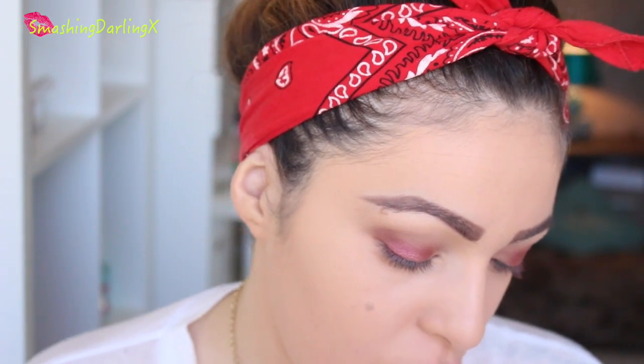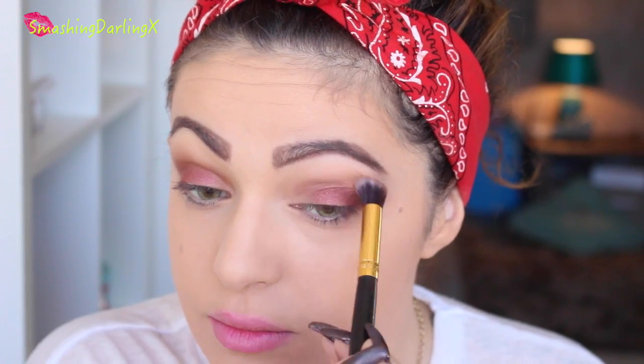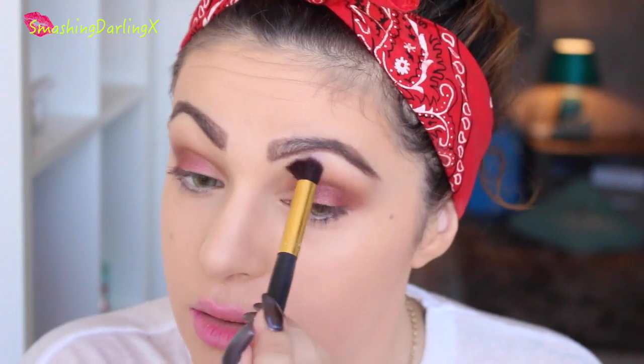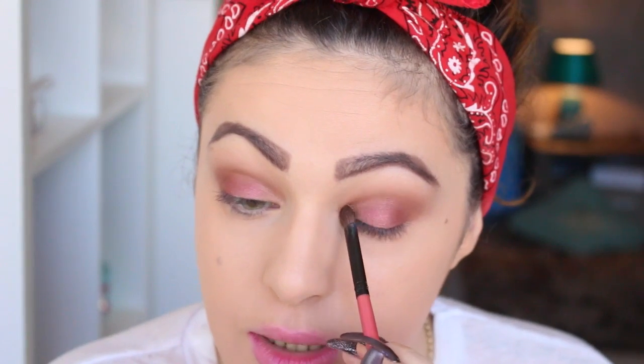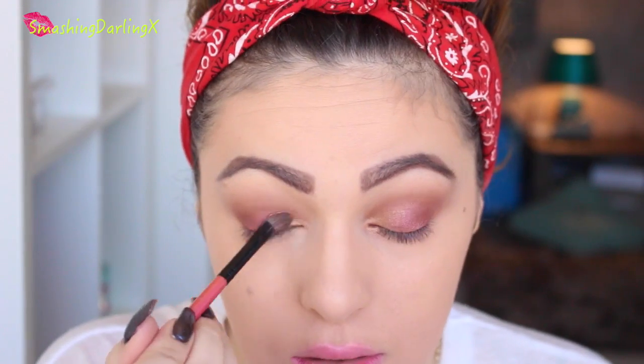And with a fluffy brush, I'm gonna go in with Substitute for Love again, in the crease. I'm gonna grab a clean, fluffy blending brush and I'm gonna blend that crease out. Now I'm gonna go in with Pure Ganache, which is like a gorgeous gold, bronze, antique bronze kind of color. And I'm gonna put that in the inner corners. It's beautiful.